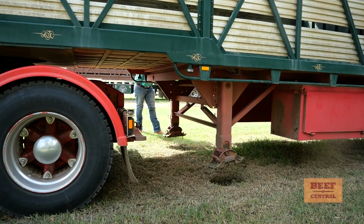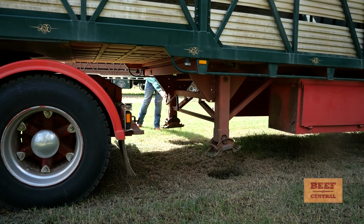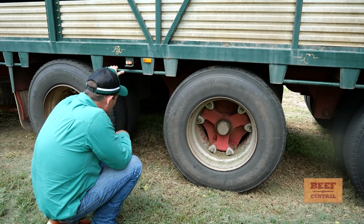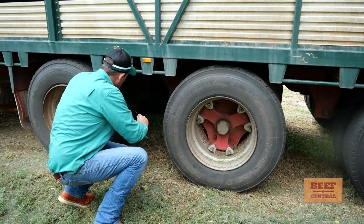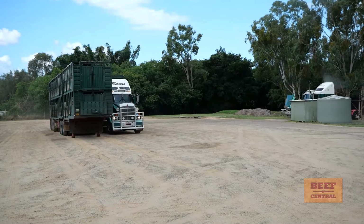Look, it all depends on your familiarity with that combination. You can come out of B doubles, which might be all you drive all year. Then you jump into a road train with a dolly, into an A coupling, and it's going to be totally different. So you've got to reverse engineer how you do that.